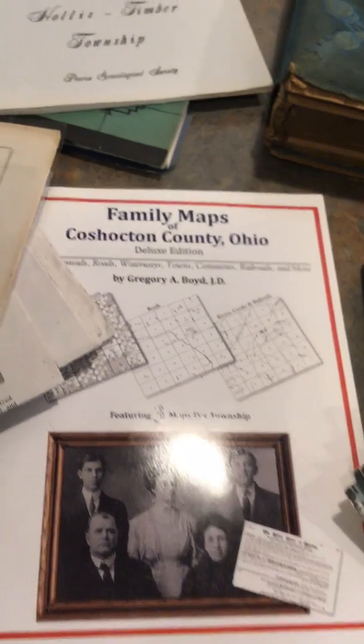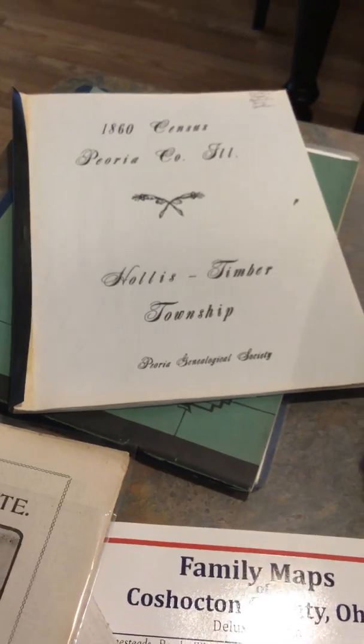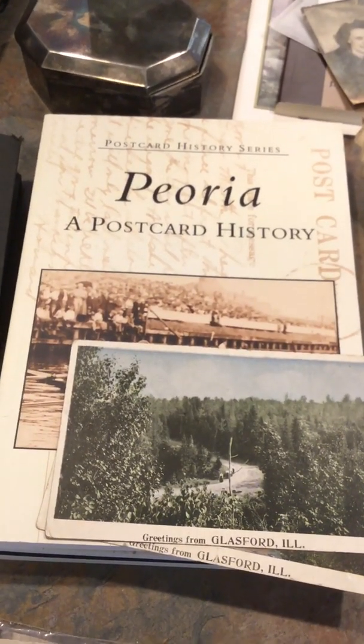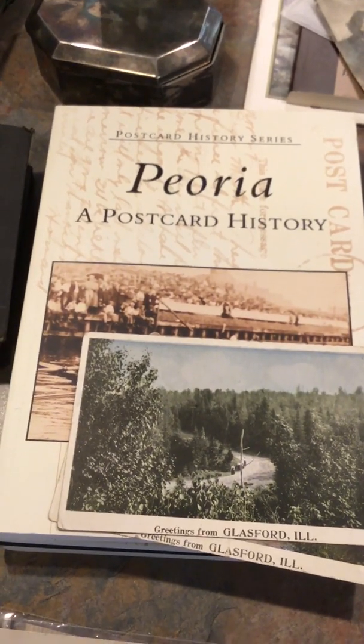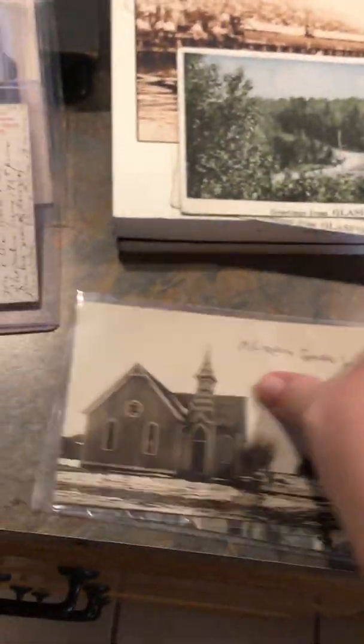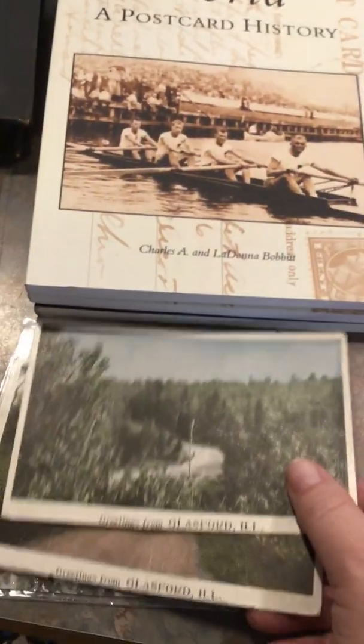And some of these other things I've also been able to get to go off of lines that I wanted to keep researching. I got particularly interested when I was given this book about Peoria postcard history in finding postcards on eBay and antique shops where they are plentiful, and was able to continue to up my Glassford collection. This one actually, believe it or not, had family members in my line writing to each other, and postmarked in the early 1900s. So that was really exciting.